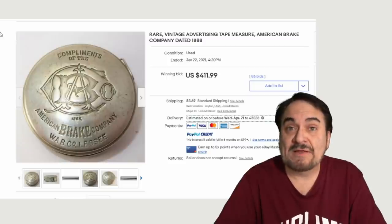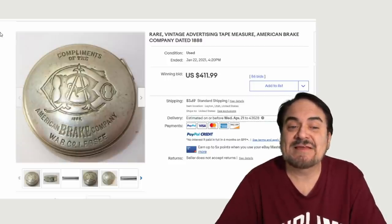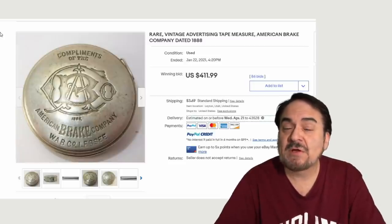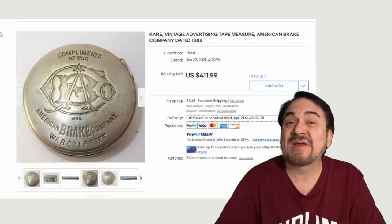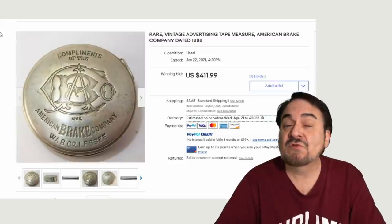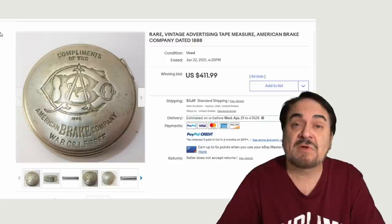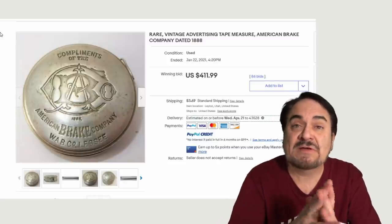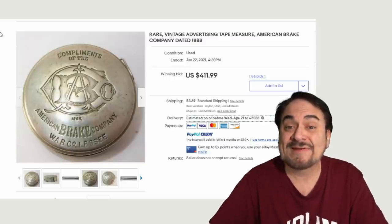Now, old is always great in something like this, especially when they're dated. This one's dated 1888. American Brake Company. Very, very scarce item. Back to the days of wagons and things. $411, 86 bids. A ton of bids on something like this. This sort of thing is still out there. Many times when you run into something like this, it may be tarnished or completely blackened from age or dirt, but if you clean them up, you never know what you will find underneath, just like this one here.